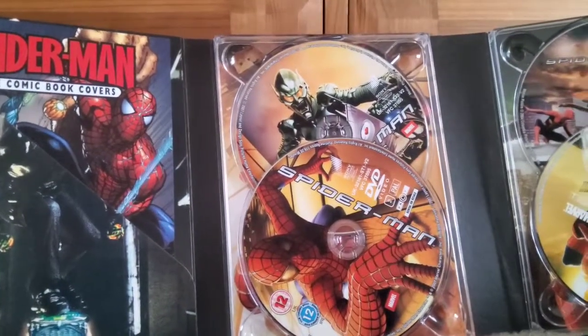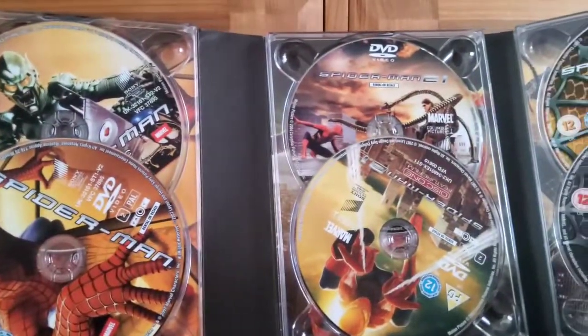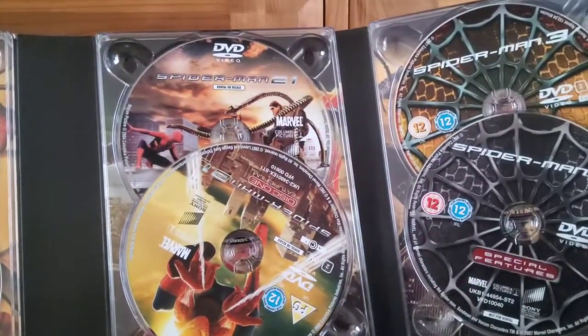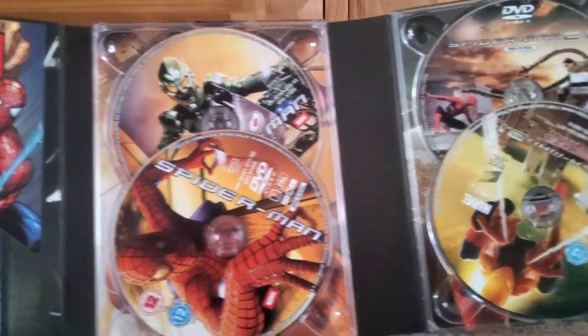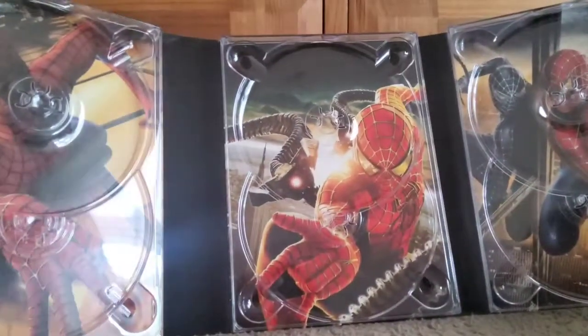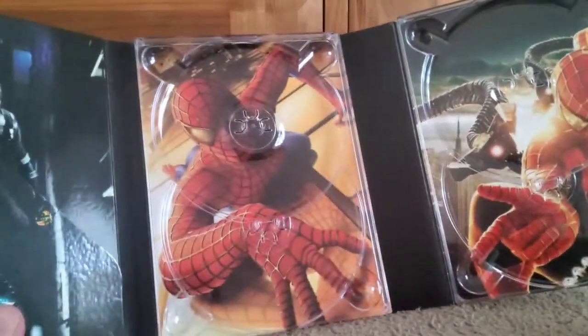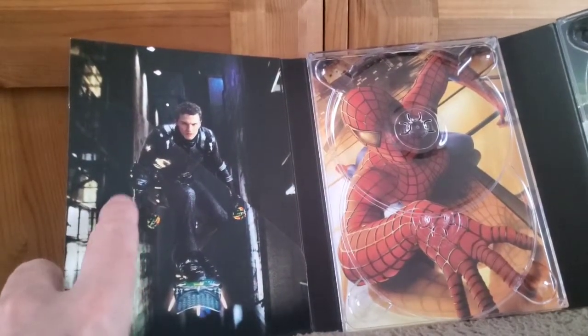we've got all the discs on DVD. And then I'll just quickly take these out and show you what's underneath. And there we go, with the disc removed. Again, you've got that image from the third film, the second, the first, and there we've got Harry Osborn as the new Green Goblin.